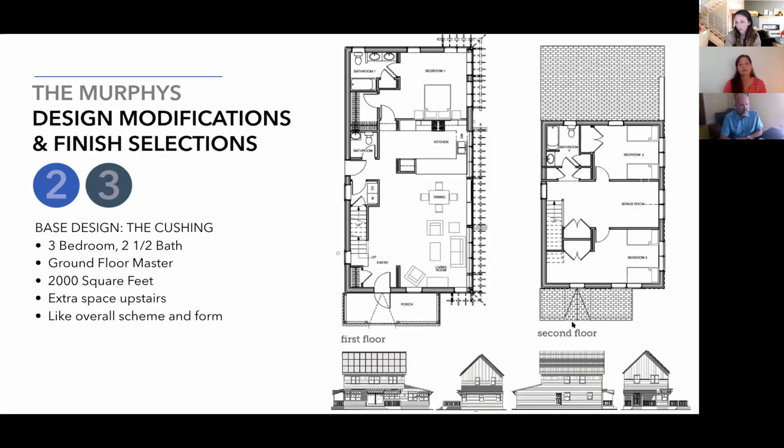But generally speaking, the 3 bedrooms, 2.5 bath, ground floor master, 2,000 square feet with some extra space and room to grow into, fit really well with what they were seeking to do. And they also felt that the design vernacular was a really good fit for the area and the context of the site, this really bucolic kind of pastoral landscape that they were building in.